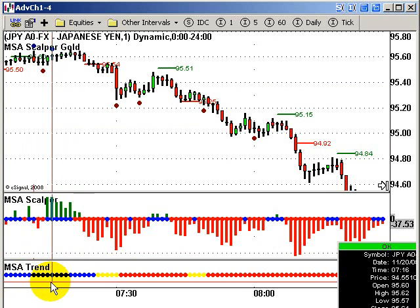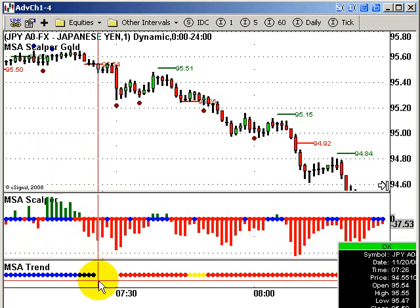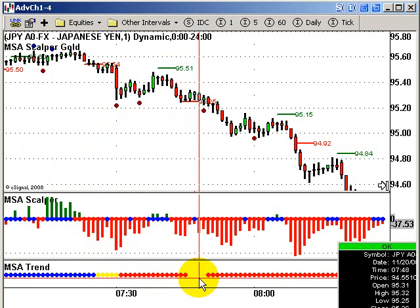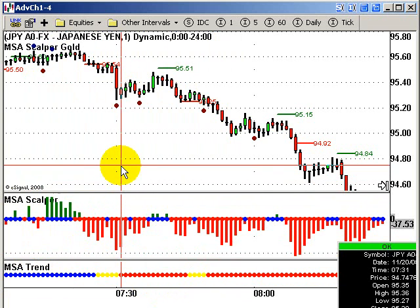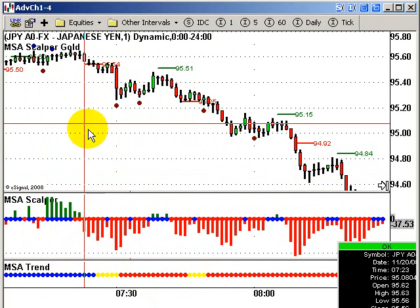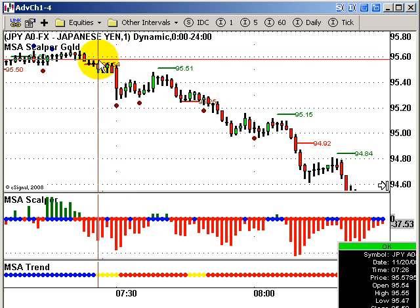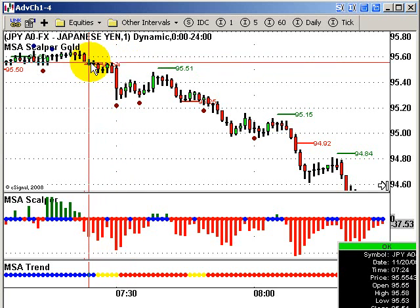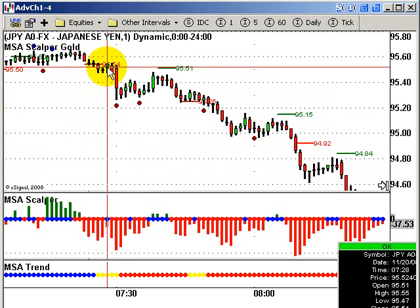And then finally the MSA trend, and the trend is going to tell you red means the trend is down, yellow neutral, blue up. And basically the way it works, it's pretty simple. If you get a short signal like we did here at 95.54, where the price hits the signal, you immediately go down, or before it, these will come out in real time before the price gets there.